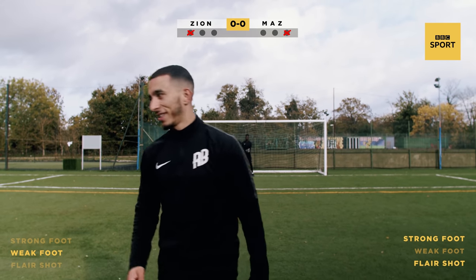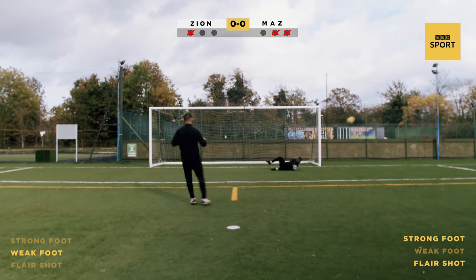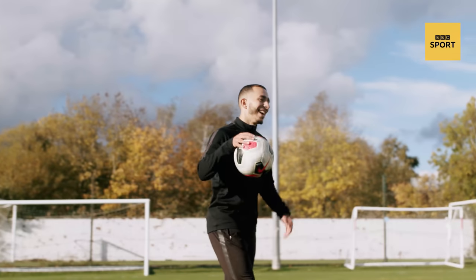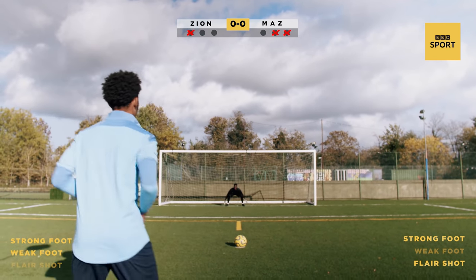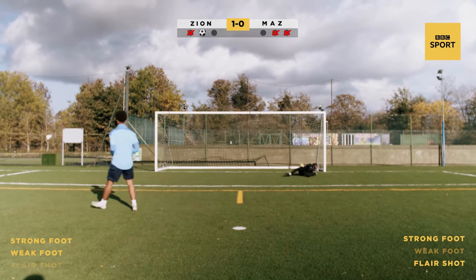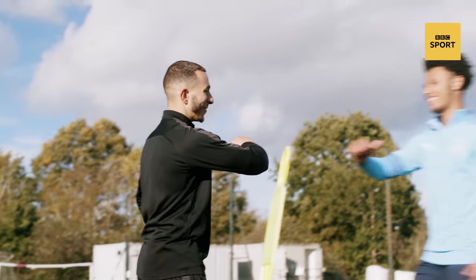Strong foot. Oh, he saved it. How's he saved it? He's kept me in the game. I've missed two. What have you got? Strong foot. Oh, what a pen. What a pen. You only chance. I love that. Love that.